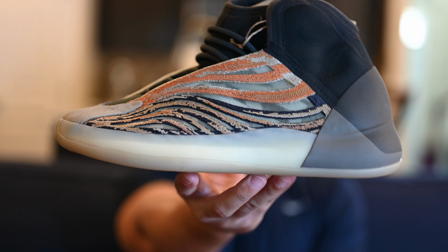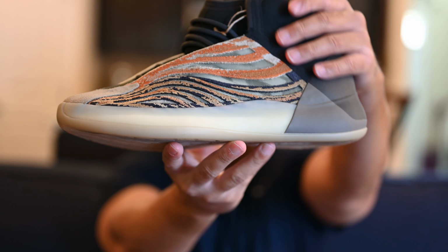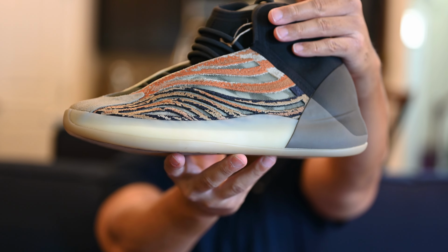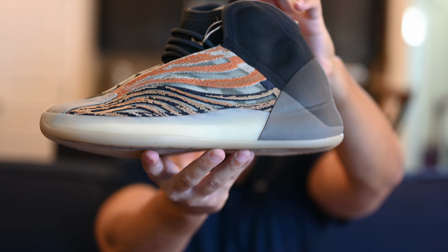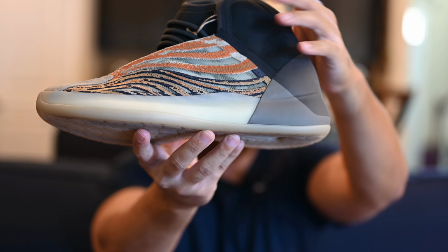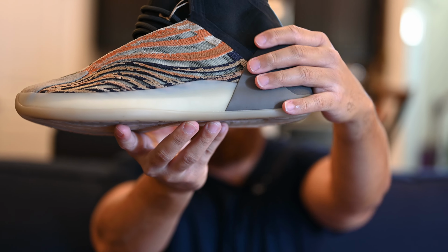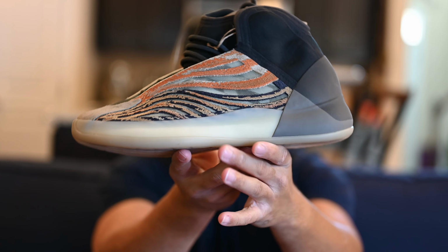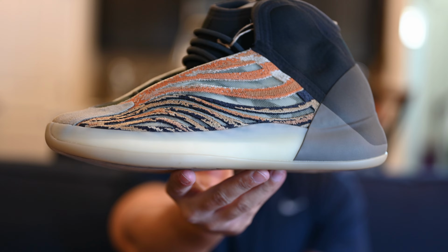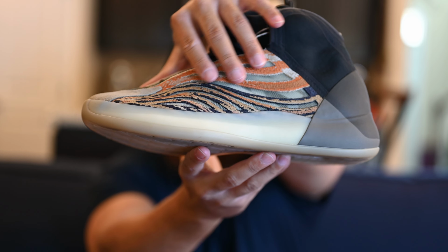So on the lateral side, let's start with this back heel here. You've got that standard Yeezy Qntm heel with the black nylon or neoprene-like upper on the ankle. And then you've got that 3M mold in gray on the heel as well. That wraps around to the side. And you've also got that nice Primeknit Qntm spiral upper there.